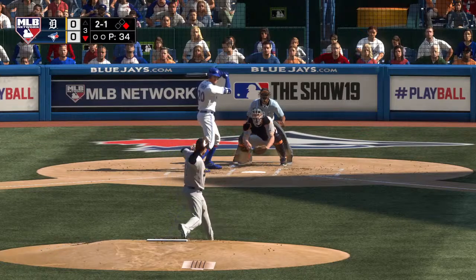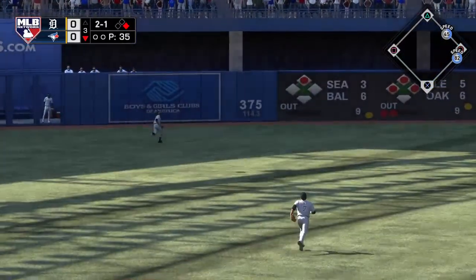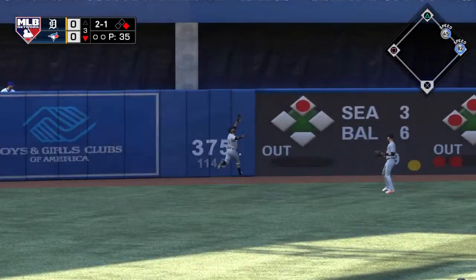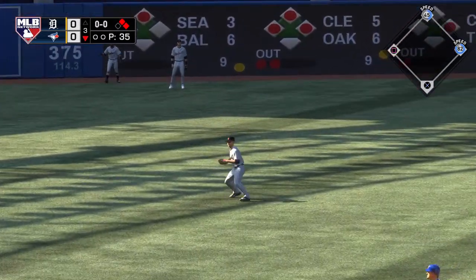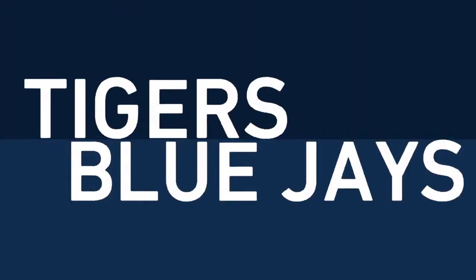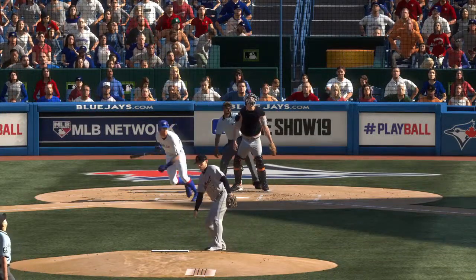The 2-1. And he connects with it. This one's hit deep out to left center field. And that'll get down out there for extra bases. Hey, 2 runners on after back-to-back singles right there. They're in prime position to put the first run on the board right here.